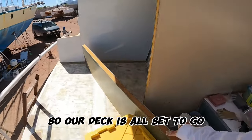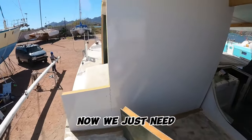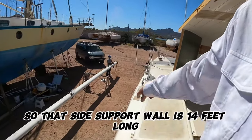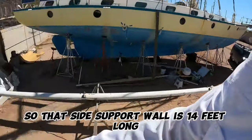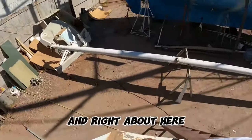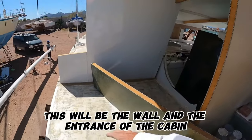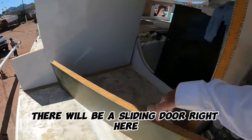Anyway, so our deck is all set to go. Now we just need the side window, and we built the side support the other day. So that side support wall is 14 feet long. It goes all the way here. And right about here, this will be the wall and the entrance of the cabin. It starts here, and there will be a sliding door right here.